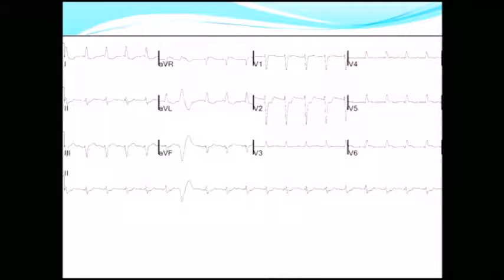So what do we call it when we have first degree heart block and, for example, a left bundle branch block? Anyone? We can describe it as a bifascicular block. If we have axis deviation as well, we can describe it as a trifascicular block. It's important because the more blocks a patient has, the higher chance they have of going into complete heart block. If they go into complete heart block, they could die.